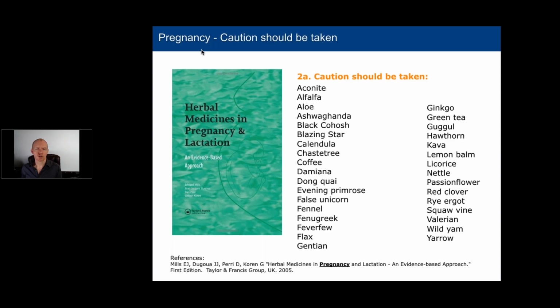Here's a list of herbs that you should use with caution. The funny thing is aconite is something that I would never use, even in healthy people, but in China they've used it in the past, and I guess maybe because it doesn't pass the placenta, but you want to use it with caution. There's a bunch of other herbs here like coffee and green tea. Because of the caffeine, you can consume some. One or two cups a day is not going to hurt the baby, but higher amounts of caffeine do increase the risk of complications like preterm delivery. So you can read the list there. Flax, you want to be careful with because it's phytoestrogenic. So you can look at a few more of these.